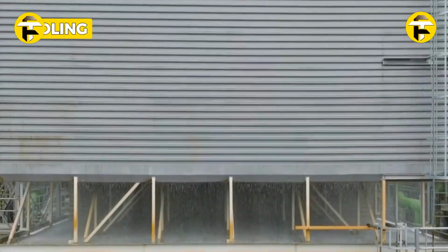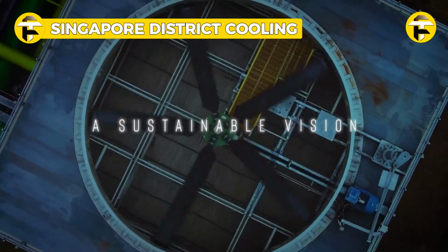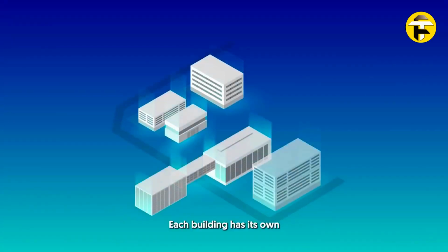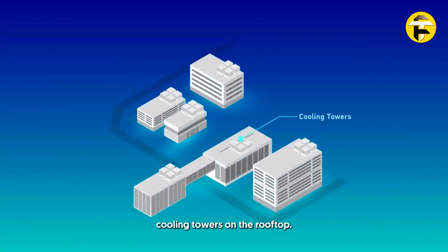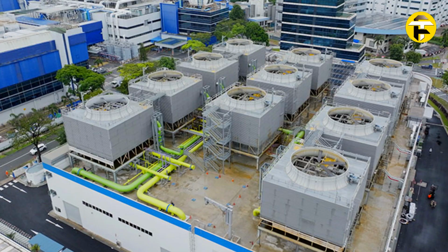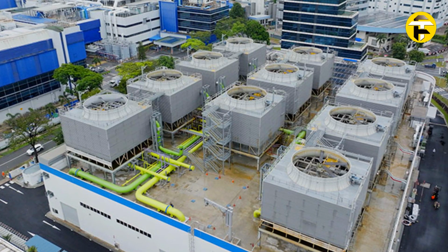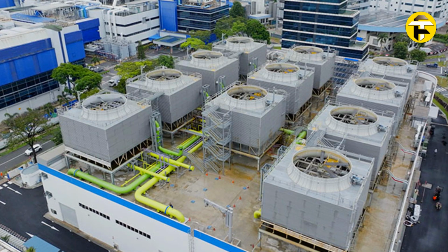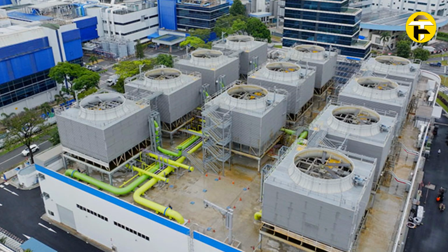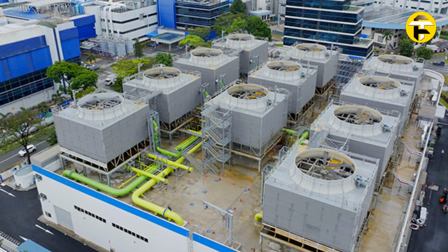Singapore Industrial District Cooling System is a centralized, high-efficiency cooling network designed to maintain stable indoor temperatures across an entire industrial district, while drastically reducing energy consumption. Installed in one of Singapore's major technology parks, the system delivers chilled water through underground distribution pipelines to multiple factories, offices, and research facilities, replacing thousands of individual air conditioning units with a single intelligent infrastructure.